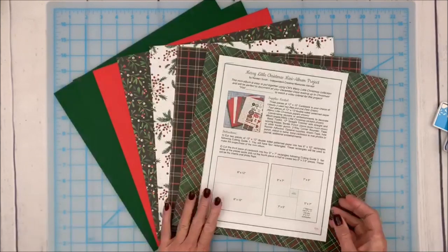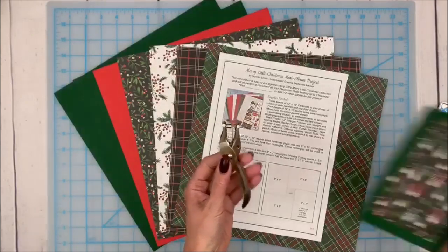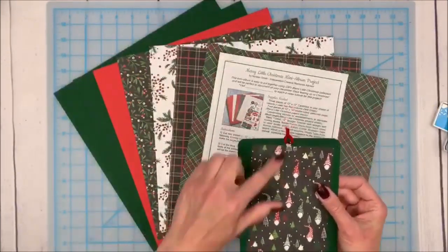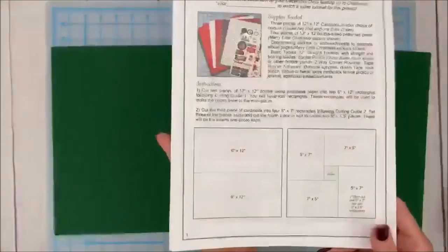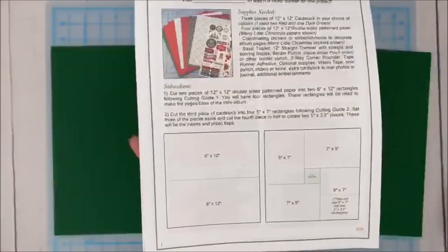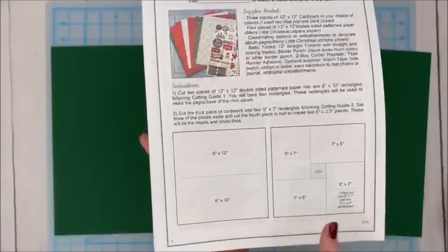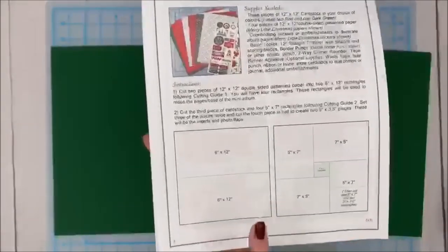Okay, so that's optional. A hole punch, that's if you want to punch a little hole in the top of your tab. And then, of course, ribbon or twine for that. So as I mentioned, when you get your handout, you'll see that your cardstock is going to get cut. There's just two ways to cut it. We're going to cut 2 pieces into 6x12 strips.